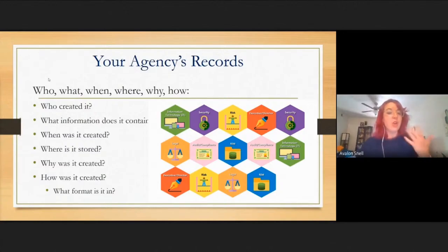So you should know who created it. If it's a security request or an email request, spam, something like that, you know it's probably created by your technology or IT department. If it's accounts payable, if it's a receipt, you know to probably go to your accounting department. So you don't have to know specifically who made it, but just know that if you have a question about it, which section, department, or division you can go to get answers.